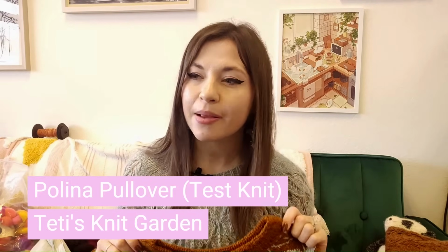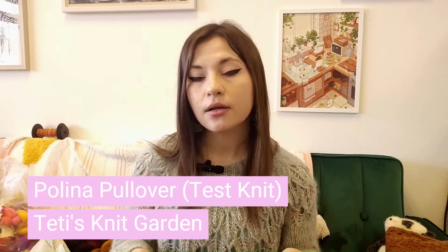My next work in progress is a test knit, and this is for, I think her name is Natalie, but Teti's Knit Garden, a fabulous, amazing designer. She's designed the Bifurca vest and now the Bifurca pullover. I think she's a botanist turned knitwear designer, so all of her patterns are heavily inspired by botany, and everything about that is just perfect for me. I love it. So I was very excited and honored to be chosen for her most recent test knit.